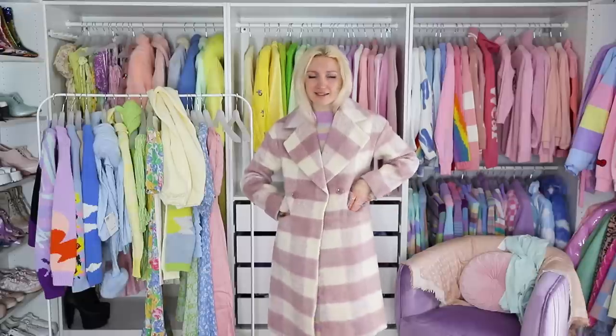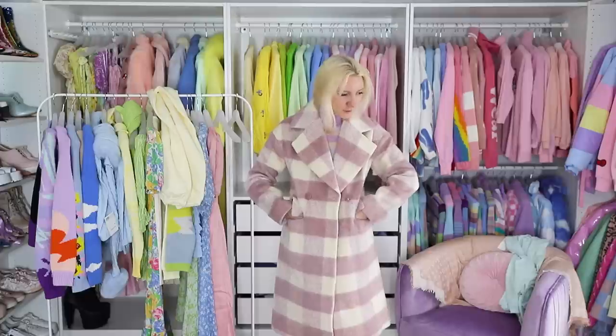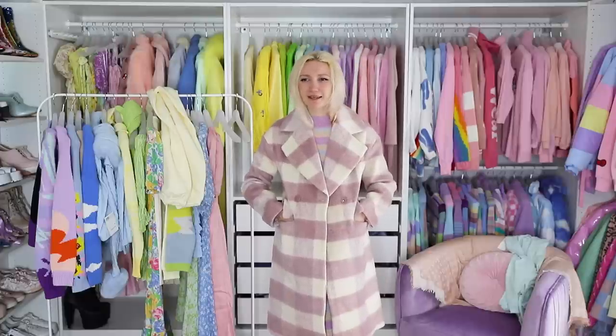Yeah. I like that it's not an obnoxious pink. I like that it's a subtle kind of pink. I feel like I could wear this on any occasion and fit in. This one is a huge win for me. I really, really like it.